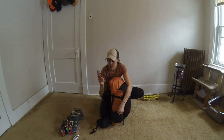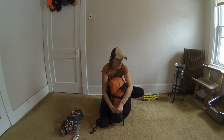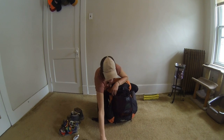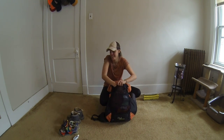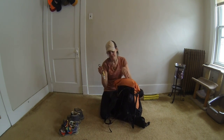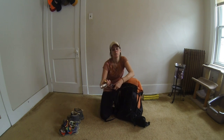I've got a compass with me. I don't foresee us using these very often, but that could be something on a slow, boring day that we want to play around with to pass the time. This here is going to represent my toilet paper. This will just go down in the front. And then I do have a hand sanitizer, a lip balm, and a multi-tool that I'm just going to put right there on the front.